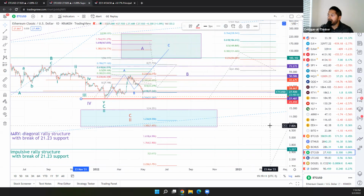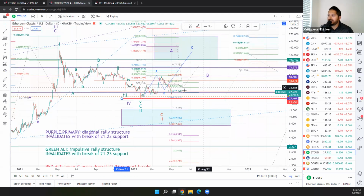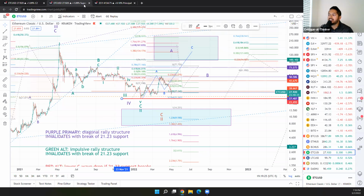So about 20, 21, 45, something like that. If we break that, we've got ourselves, I wouldn't say a one-way ticket, but at least a round trip ticket down to $14 or lower. As I mentioned, the short term picture, we have targets as far down as the $2 mark. I can't see that happening just because of the equivalences we have here. I could see us going into the mid $7 range.